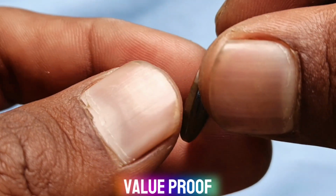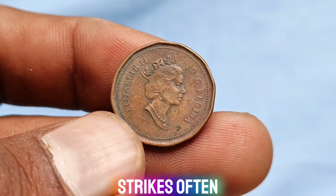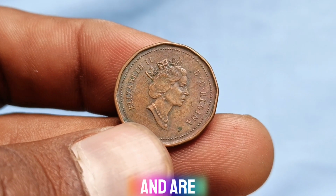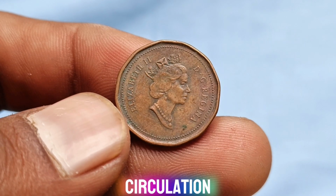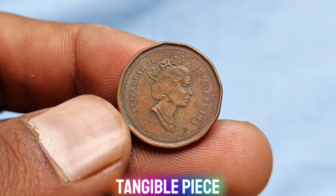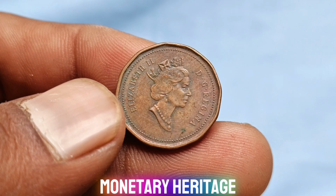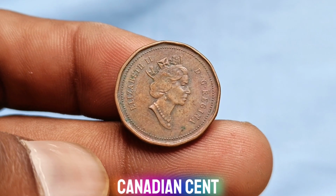Collectors also value proof versions issued in mint sets. These special strikes often have a mirror-like finish and are preserved directly from the mint's presses rather than spent in circulation. Overall, the 1991 Canadian penny is a tangible piece of Canada's monetary heritage and an accessible starting point for collectors interested in the story of the Canadian cent.